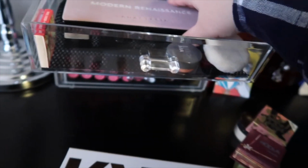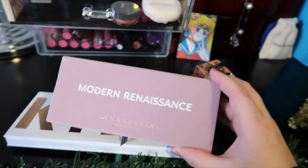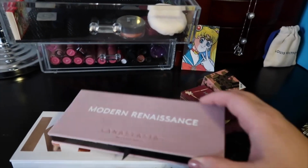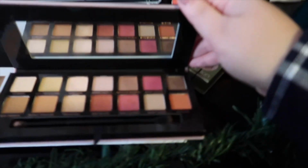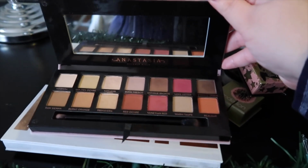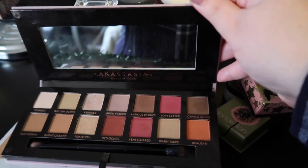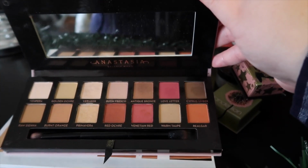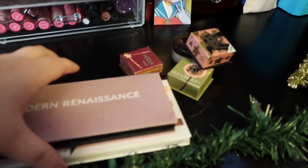And then the other palette that I use religiously as well is obviously the Modern Renaissance palette by Anastasia. Again, I usually take these with me when I go away. Again, really nice, beautiful neutral colors, lots of pinks, lots of peaches, lots of great colors to use in your crease. So another palette that I religiously use. Maybe I'll use these today, I'm not sure, but we'll see.